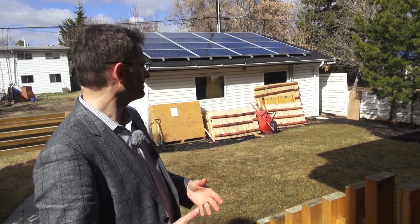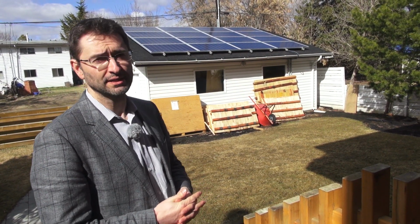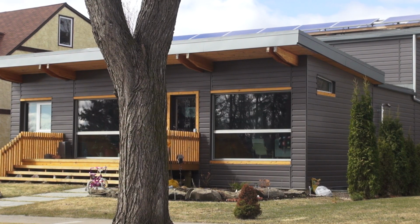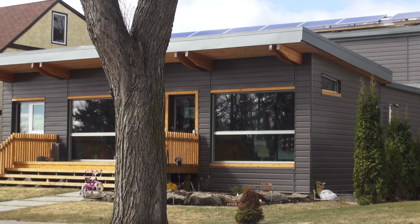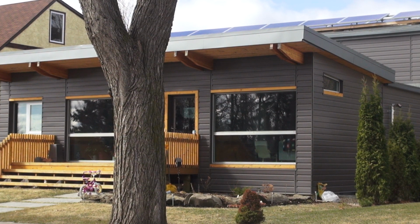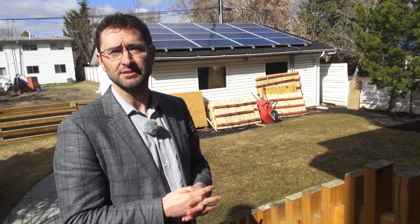And so on this house, we've got actually 2 arrays. We've got on the garage here, we've got a 4 kilowatt array. And on the house itself, just behind me, we've got an 8 kilowatt array for a total of 12. And that, over the course of the year, generates all of the energy that the house needs.